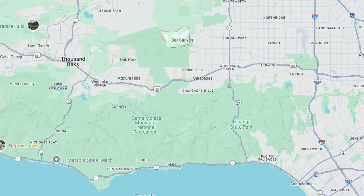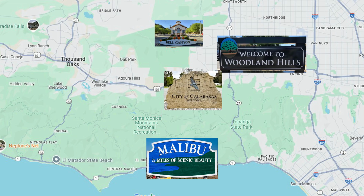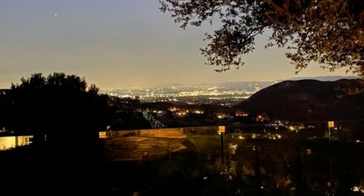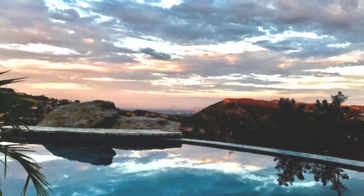And while you do feel like you're a part of your own world, from the gate it's only a few minutes to Woodland Hills, 10 minutes to Calabasas, and 30 minutes to Malibu beaches and all that those cities have to offer. A local once said, it's where you go when you want views like Calabasas, but you really don't want to live in Calabasas.